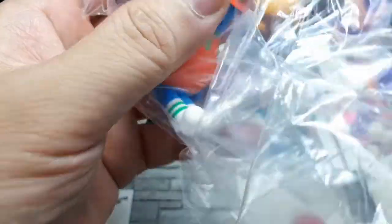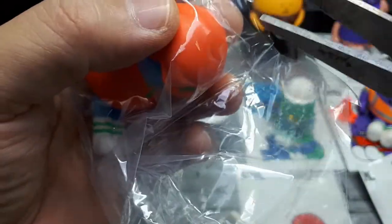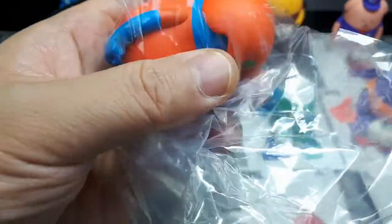This bag is a little bit heat sealed, oddly. Scratch the guy up.